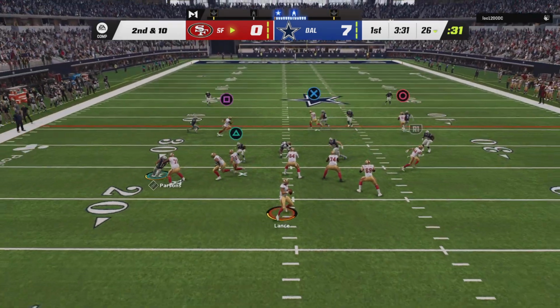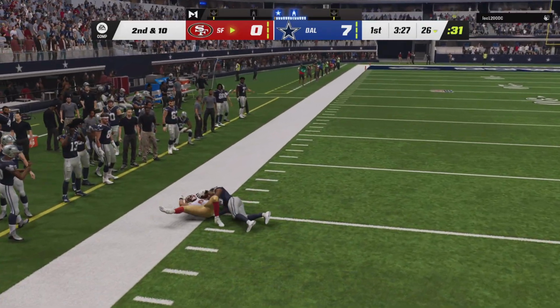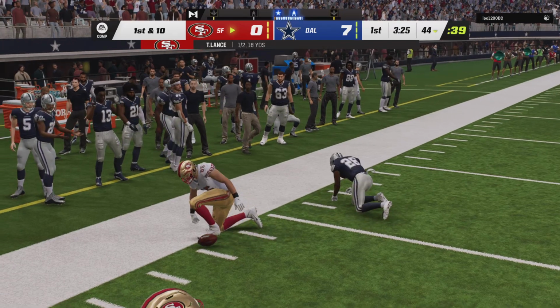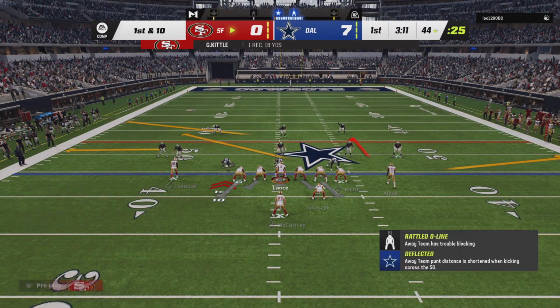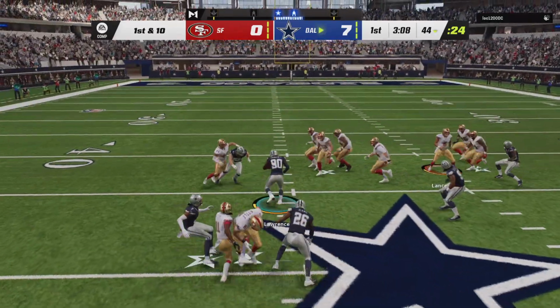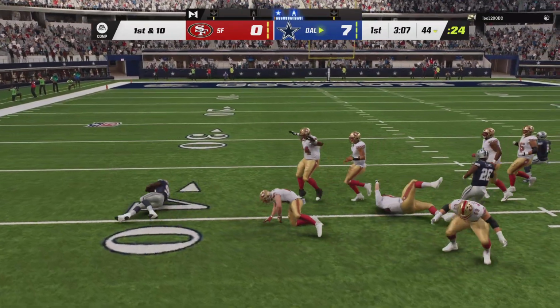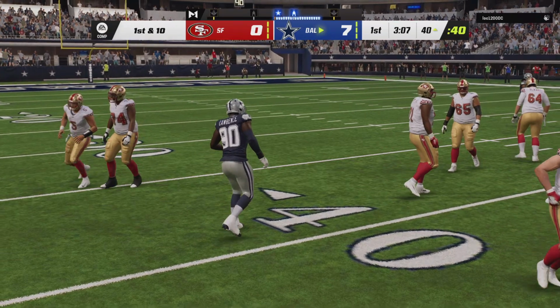Off of play action, here's Lance. The first catch of the game for George Kittle. And they'll get it up just short of the 45 at the 44. Lance now on first down. Well, that's into a sea of bodies, and it's intercepted. And the Cowboys are going to take possession of the football.